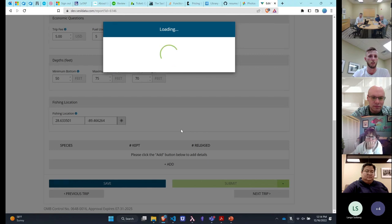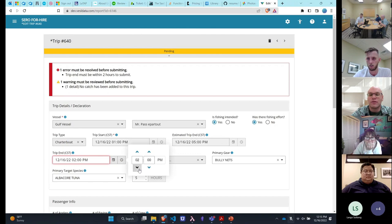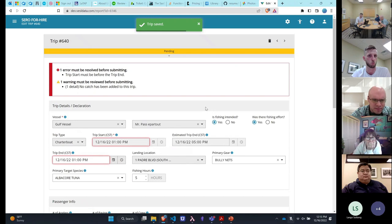Hit save. And another error or warning that you see here is no catch has been added to this trip. So again, this is one of those validations that agencies want to have some type of notice to say, hey, you might have forgotten this, but you might not have. Like, are you sure? And this is if you hit no, it was there no fishing effort. So actually I can go ahead and change the end time to be closer, let's say 1 p.m. That should allow me to bypass that. Oh, I have to do 101.